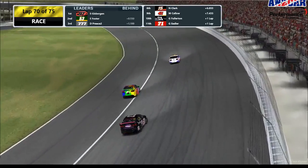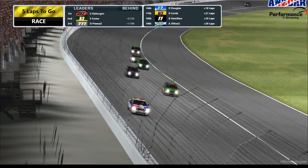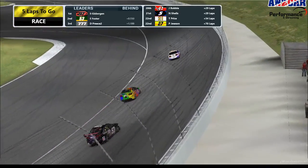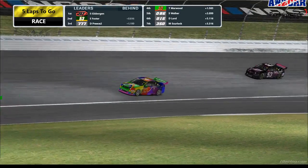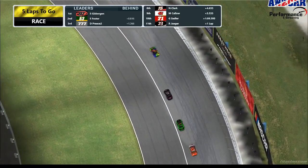They're still on the older tyres, and you've got Marwood on the newer tyres with Stacey Walker, 6th position, or sorry, 5th. None of these guys will pit, obviously, because this is going to be like a 2 or 3 lap sprint. Doesn't look like Foster's carrying too much damage, luckily.